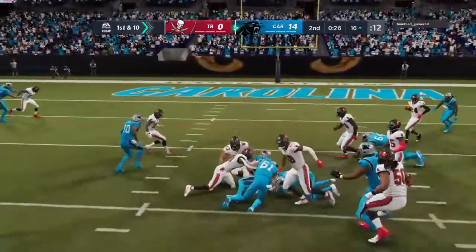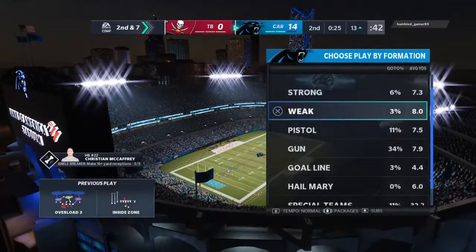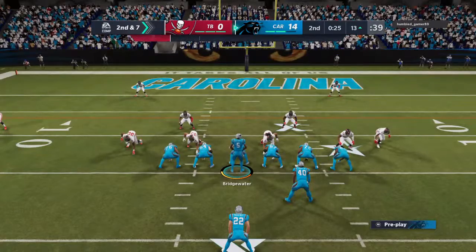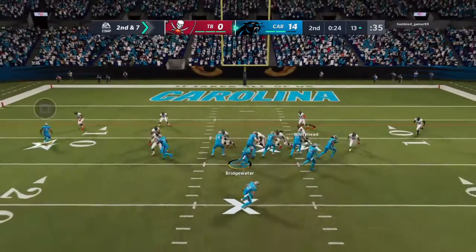Shotgun handoff now to McCaffrey. And they get to him quickly here as he stopped right around the 13. The ball carrier. Now the Panthers going to use the first of their timeouts as they'll stop it with 25 seconds to go here in half number 1.